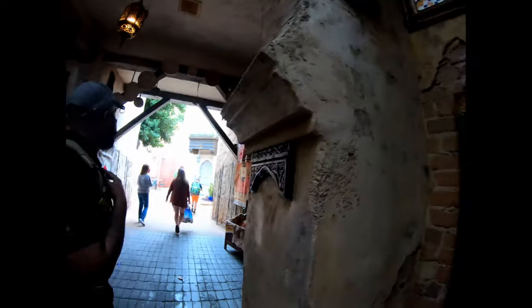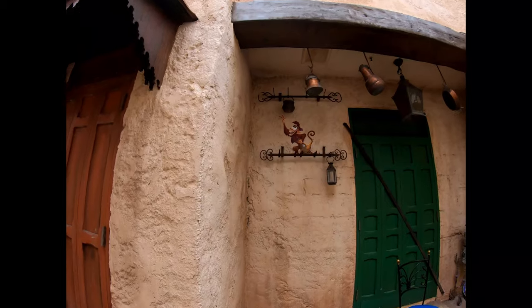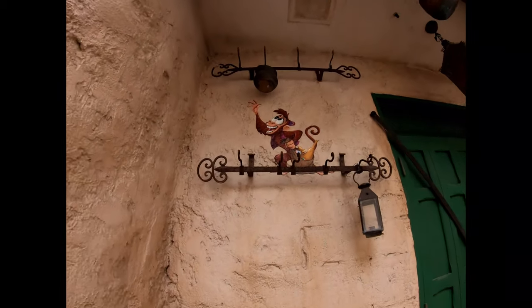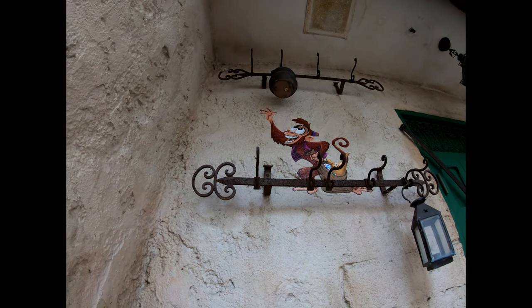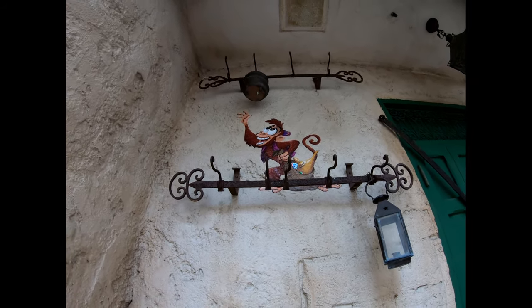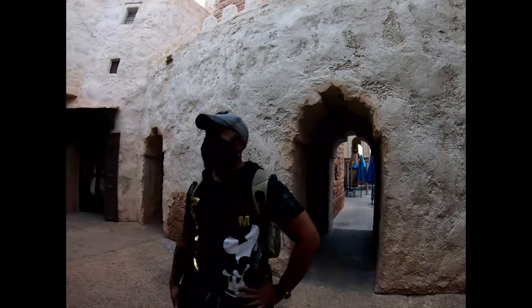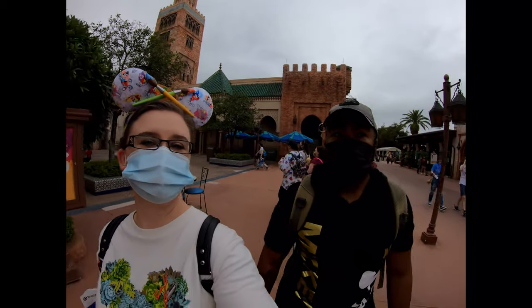That's pretty cool. All right, we're still looking for Abu though. This took us forever to find. He is hidden real good. Looks like he's actually trying to steal that pot right there. And he's got the lamp. Oh man. That was a struggle. It's your favorite. We're going to Japan.